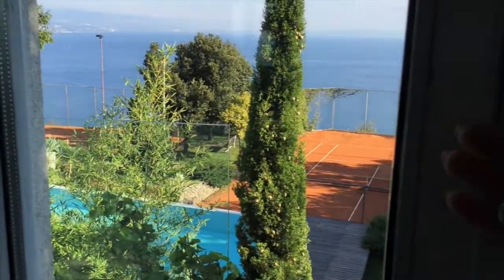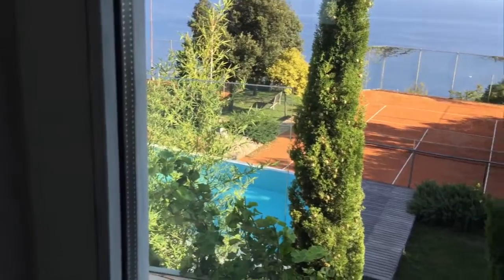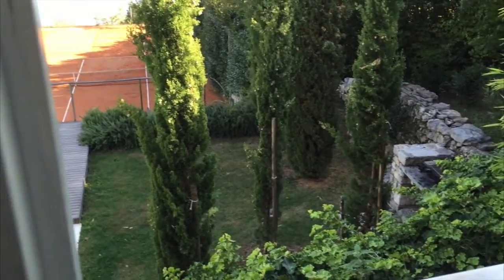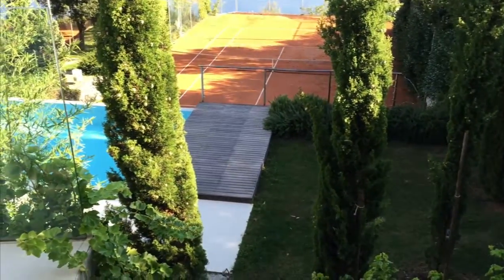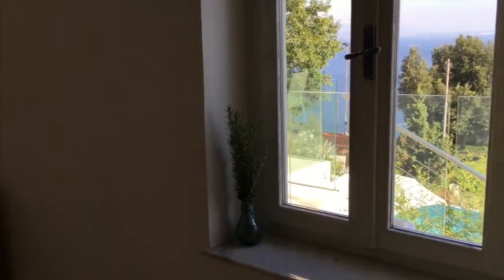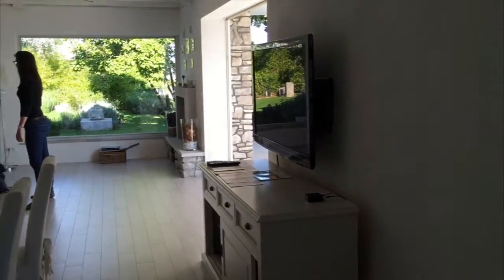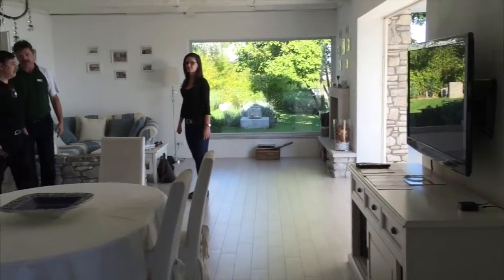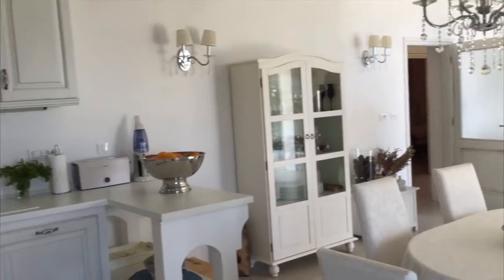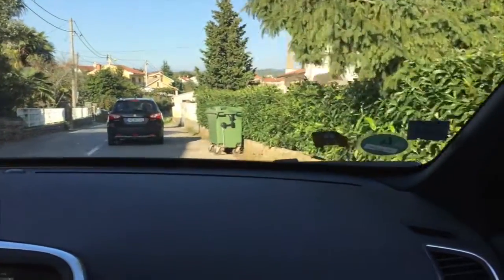And of course, the view out all of the windows is of the Adriatic Sea and the tennis court and the pool. And this is another angle of the open room. Boy, and that kitchen has everything.